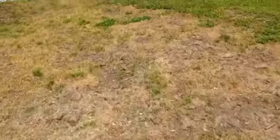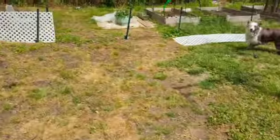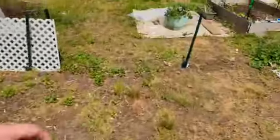Been a while since I did one of these. Peach and Bowser, so excited. They love being outside.